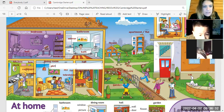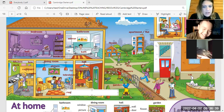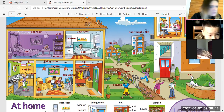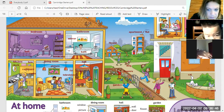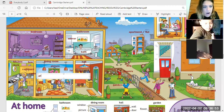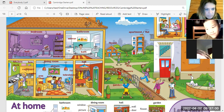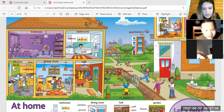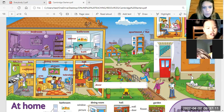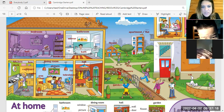This is a picture. This here is the rug. Sofa. This is a sofa, yes, sitting on a sofa. And this is an armchair. Okay, let's go to the hall. This is the phone. And this green is the door. Good. Shoes. Phone and door and shoes, yes. And they're in the dining room. Okay.